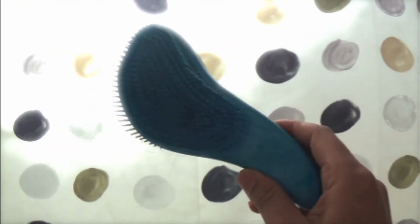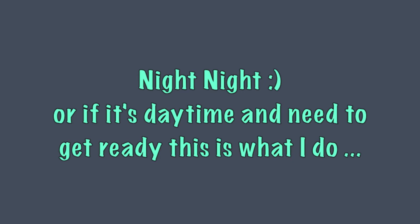And now I'm gonna detangle my hair very well. And if it's nighttime, this is what I'm gonna do. I separate my hair into three parts and I start to braid it. The first one is gonna be on one of the sides. The second one, I'm gonna do it this way, facing the back. And also, I'm gonna do the other side. After I'm done, I'm gonna be looking like this, and I will have very nice and natural waves in the morning.